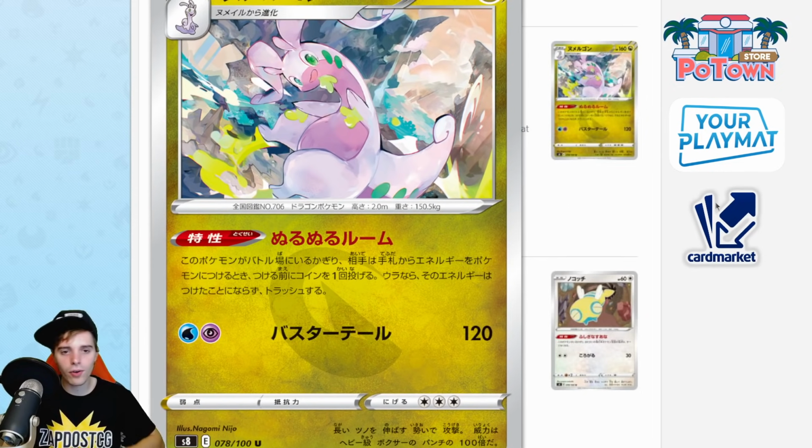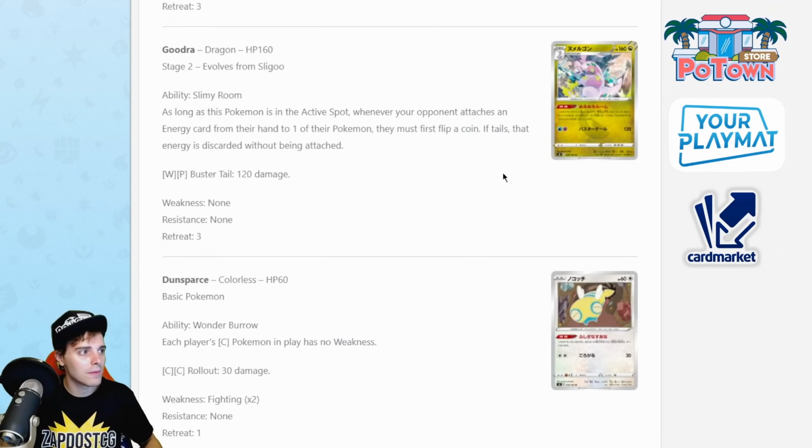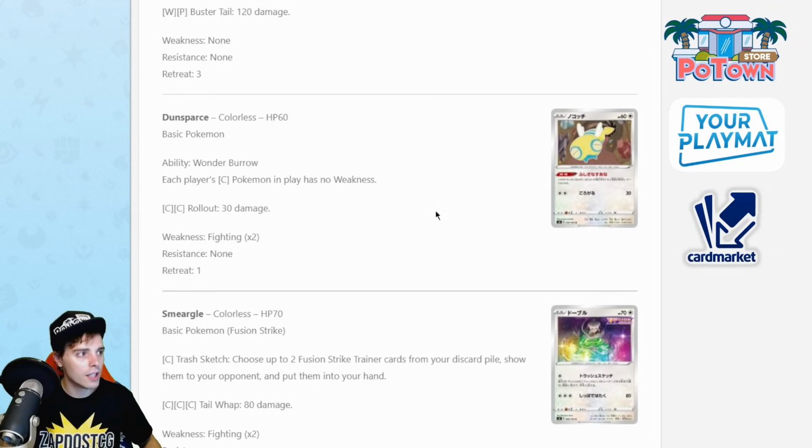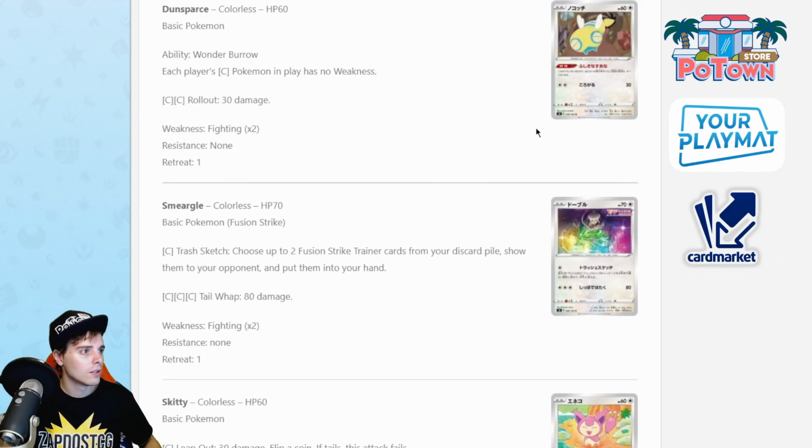They attach, they flip a coin. If they have success, they can attach it. And this also works out with Underroll doors. Yeah, every single time they attach, they flip a coin. So it's not like a one-time thing. Every single time they attach an energy from the hand. It does not work from the discard pile, so Fluffy engines are safe.